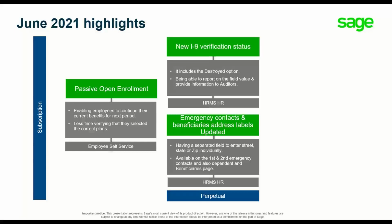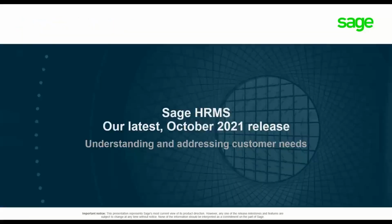Also, the I-9 verification status, indicating that that information has been destroyed. That's all about helping manage the company's legislative paperwork, negating the need to manually track destruction of documents and providing the information easily for audits. It means you can report on field values and provide that information to auditors quickly, simply, correctly.